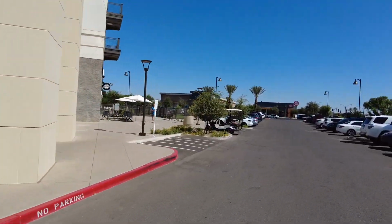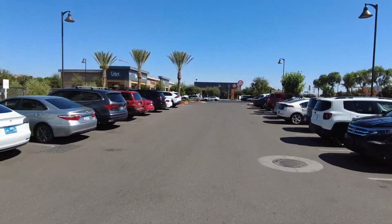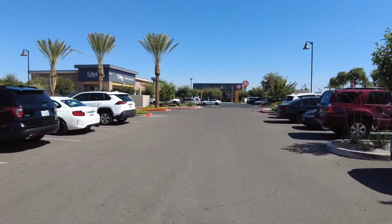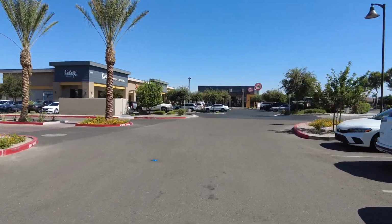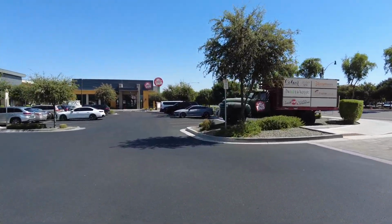Pretty big building, you can see. All right, so now we're coming right back up on the Backyard Taco, which was where I started the video, which was one of the entrances off Higley. So it's a little retail center right here.